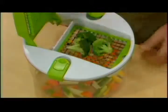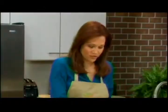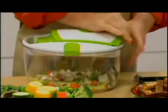You talk about a great veggie. How about broccoli? Look how easy that is. Wow. Right in there. Really perfect, easy slices. Here's some bok choy. Hey, I'm going to have a really gorgeous stir fry here, huh? Awesome. Couple of mushrooms. Oh, yes.